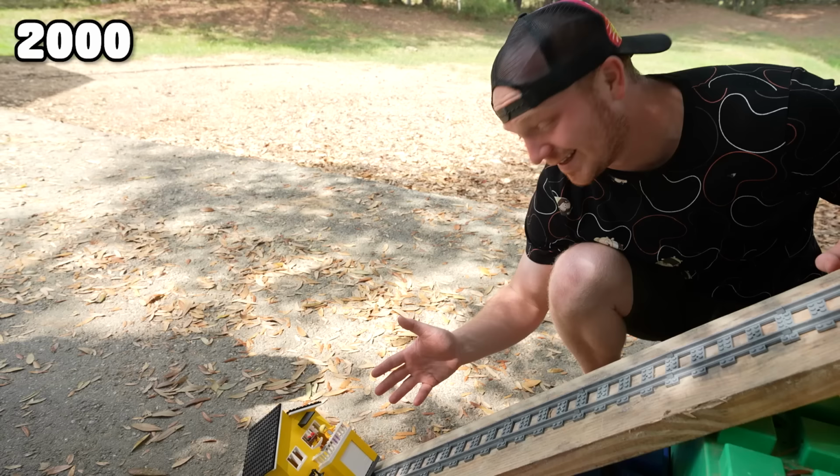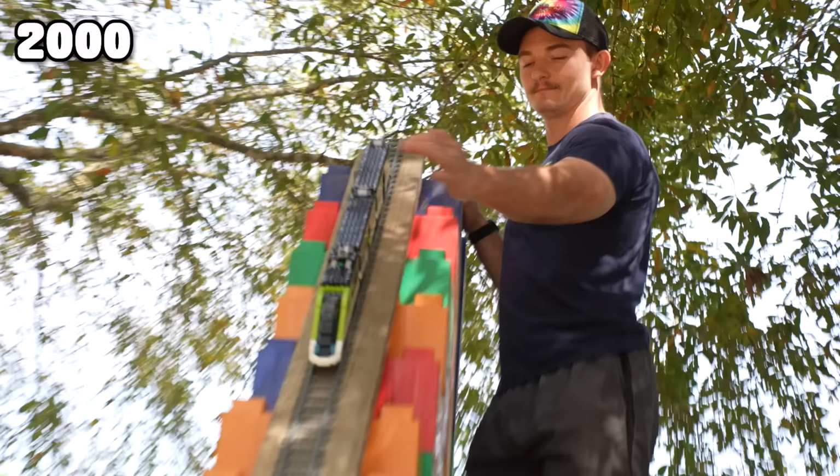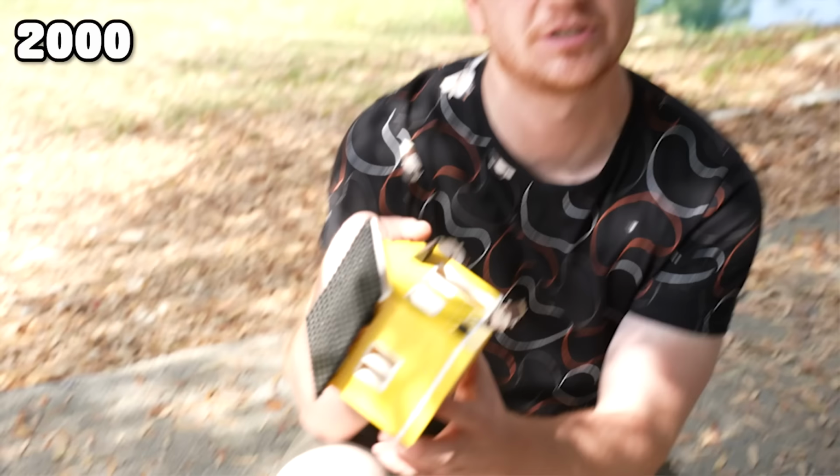Now we're gonna try to park the train in this garage, and the train is all the way up there. It went in the garage. Actually, it just took the entire garage off the house.